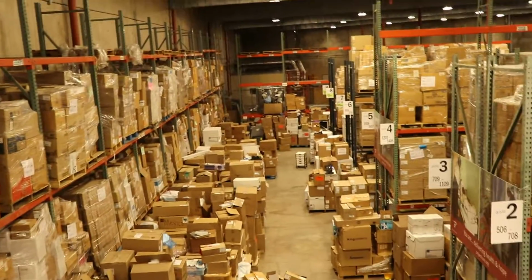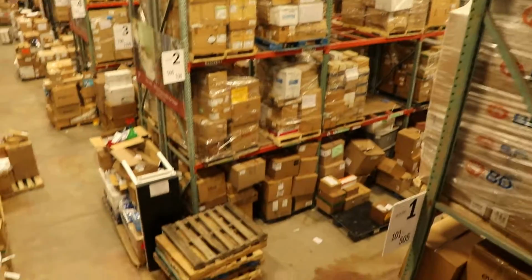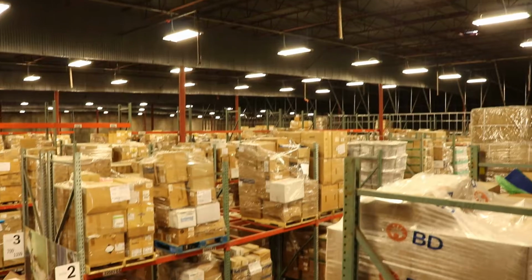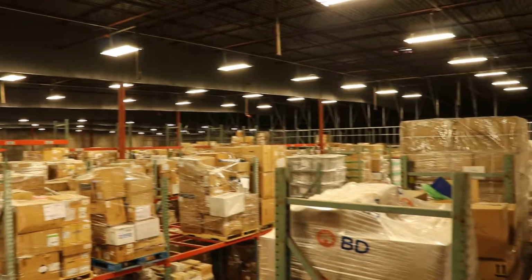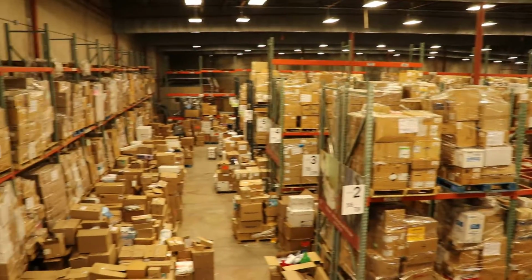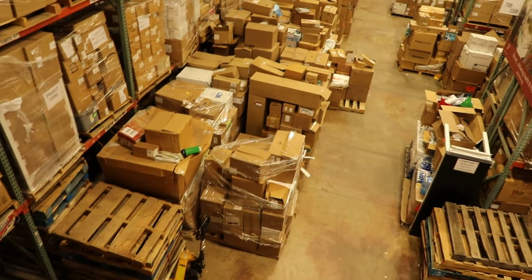And so just know that when you make a donation, you come to volunteer, you support us however you can, that these items, these equipment, these supplies will go towards people who are in desperate need, because we want to follow our mission, and that's bringing health and hope to the world.